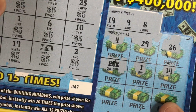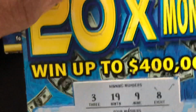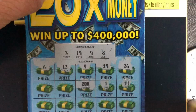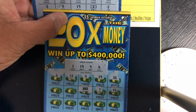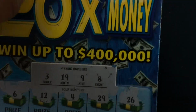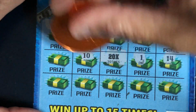Look at that. I wish I would have known. God, this is really wild. Wish there was a way I could do that. Nope, that ain't working. What about that? Win all and a 20X back to back. Wow. Okay, let's just zoom back in there. So I don't know what's going on with the Georgia Lottery, but I can't complain. They're coming through.